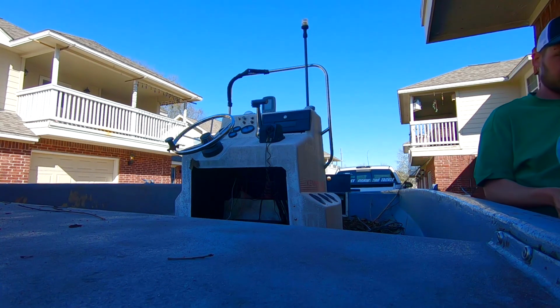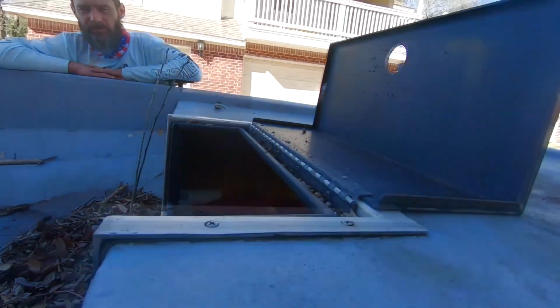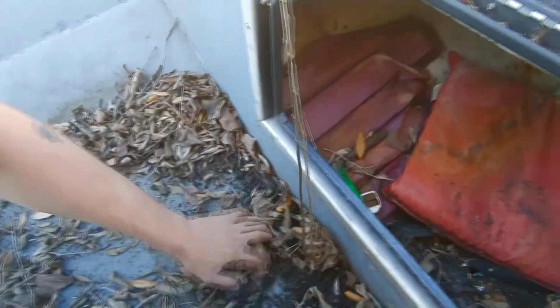Off and get rid of that. Okay, we're just cleaning up, seeing what's in here. We got some life jackets and stuff in here. This little cover. See what kind of good stuff we got in here. Oh, another tree. Okay, we have to transplant that. Can't be killing no trees around here.